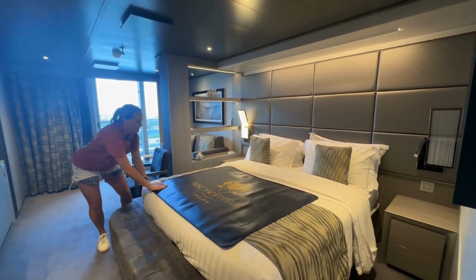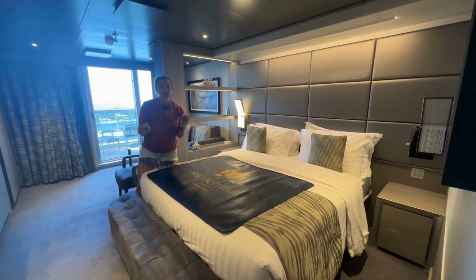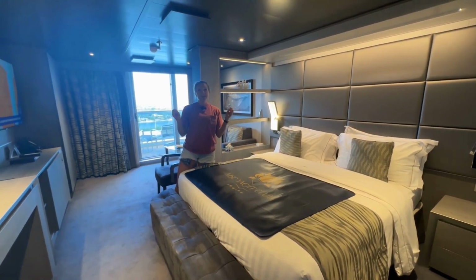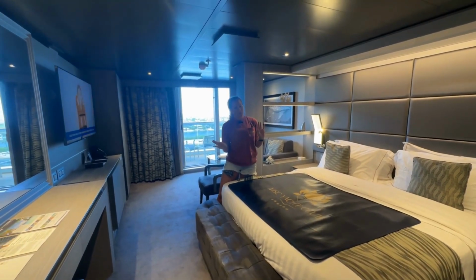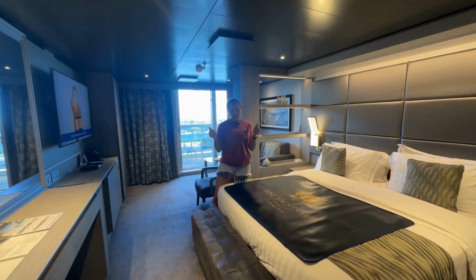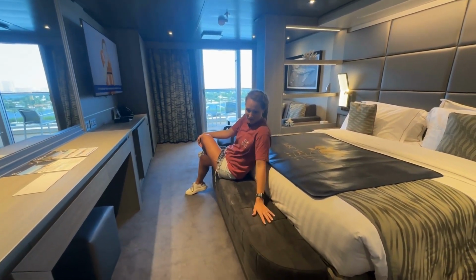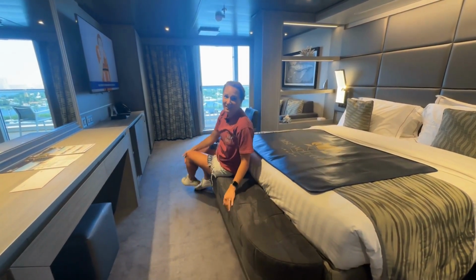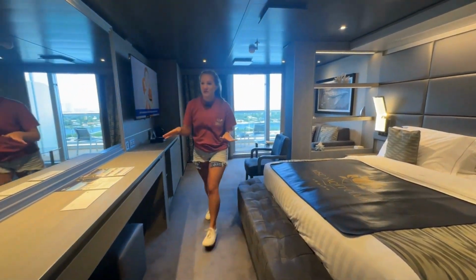So this is for our suitcases. Once our suitcases are here, we can put them up on the bed and unpack. We also have the option, if we want, our butler will unpack our bags. I don't think we're gonna pick that, but if we wanted it, it's there. We also have a bench. What cruise room has a bench for activities?